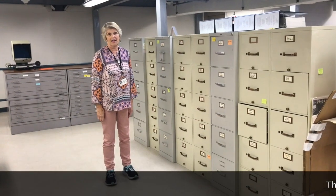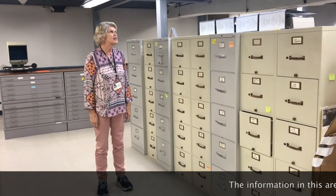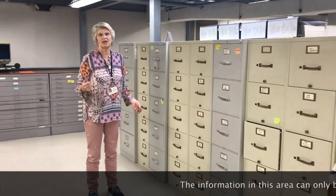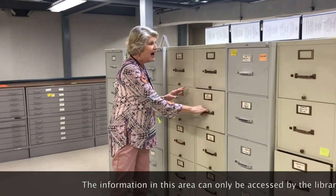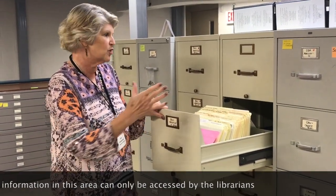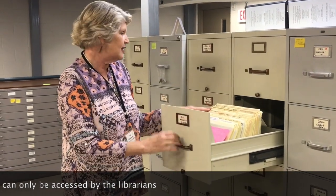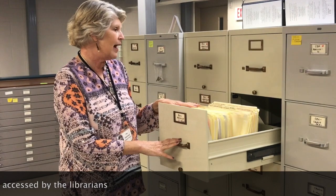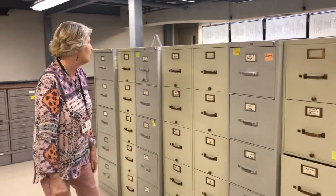And this is our lower stack area, which sometimes we refer to as the back room, which houses additional information to that of the library. In this area, we have our files. We have over 30,000 files, reference, cross-reference files from which we can pull information. It can be about a person, place, or a thing. This happens to be a business file, and we can go back through and look up some of the old businesses and the information about them. We also have cemetery files and church files and people files and so on and so forth.